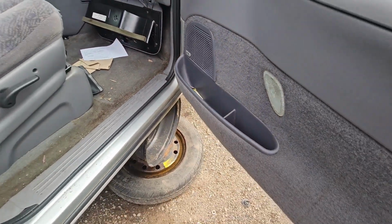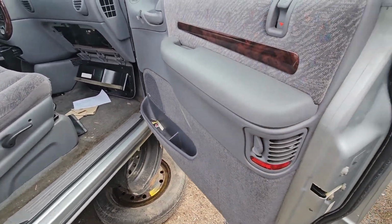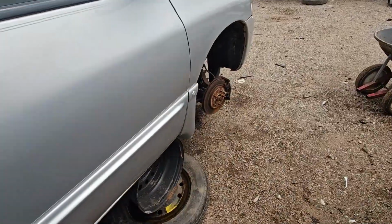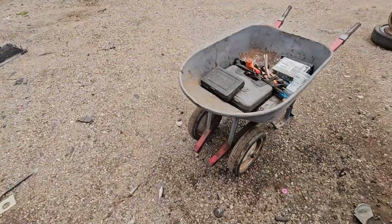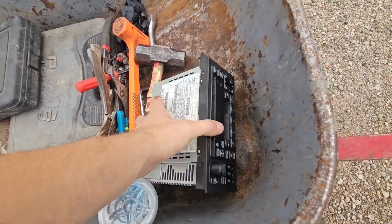Alright, yeah. Well, I think that's going to do it for this van. I'm going to pull that radio out and then call it a day. So I ended up with 2 radios here. And hopefully one of them works.